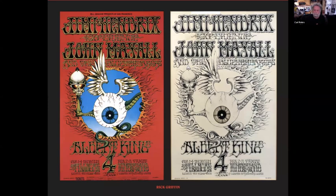So here is the famous Jimi Hendrix poster designed by Rick Griffin. This would have been 1968, I'm almost positive, 1968. And they had the same lineup of bands all week at the Fillmore, and then on the weekend they took the show to Winterland, which wasn't that far away from the original Fillmore. And this flying eyeball by Rick Griffin is one of the iconic, just like with Stan's first Grateful Dead poster. This is right there at the top in the history of poster design.